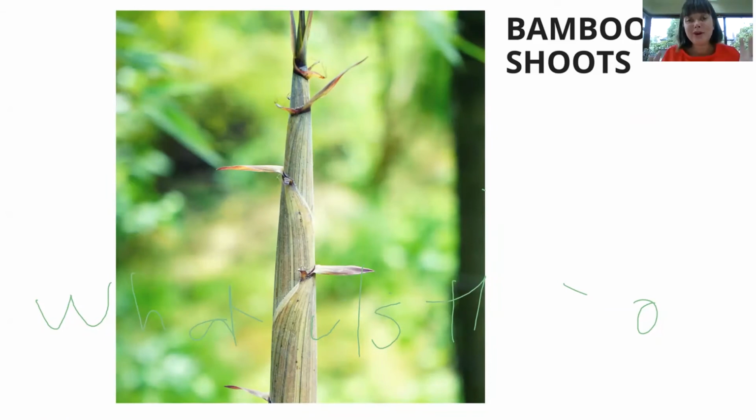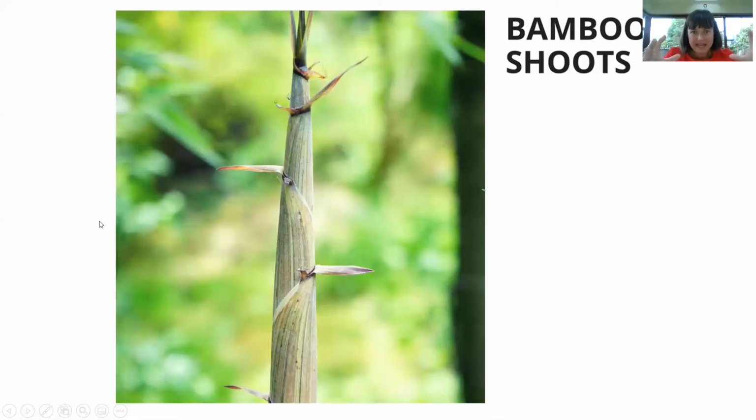And do remember, typically you have two types. You have the runners that run all over the place and take over, and the clumpers. With the clumpers, if you have a small enough space, just keep an eye on them, because they do move. I have a clumper, and I have to tell you, that clumper is now moving. Let's not go overboard, but it is moving. I'm not quite sure there's a bamboo that will just stay still for you, because I don't think there is. Let's say keep it in a pot. Anyway, they're a wonderful plant, and definitely worth it in a garden.